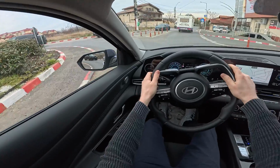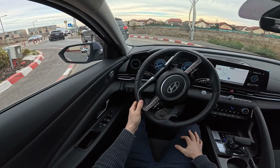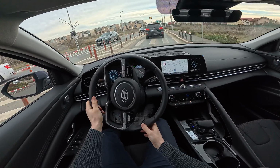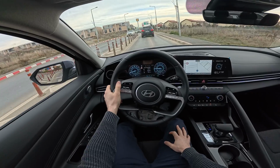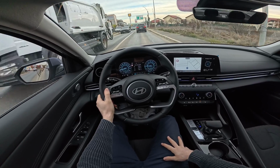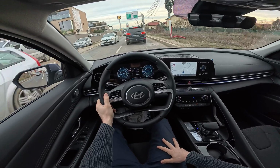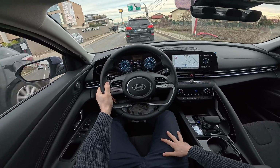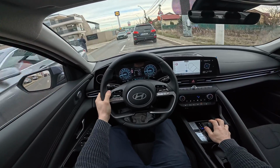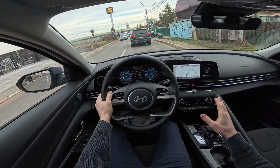You can see here it's pretty silent. Let's go. I think the consumption will stay around here, 7.8 liters, so it's perfect. I think that the consumption test was perfect. We had highway, traffic. Worse than this I don't think you can get when you drive the car.